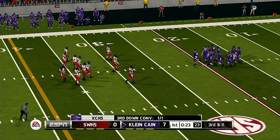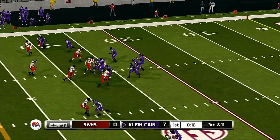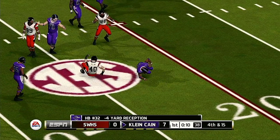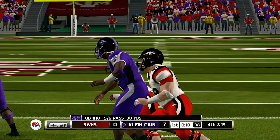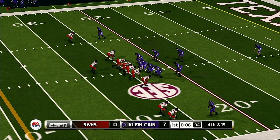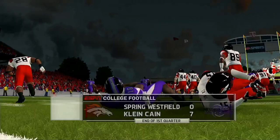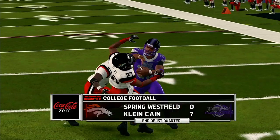And so it's another third down upcoming here. Slings it, and down he goes at the 24-yard line. Not a lot of offense in quarter number one, but nonetheless, we've got a close game. The Hurricanes in front, 7-0.